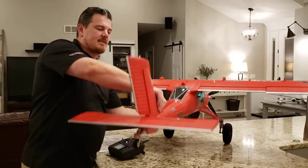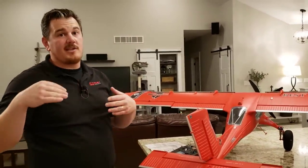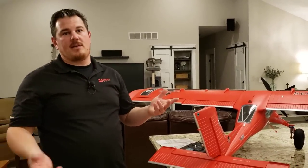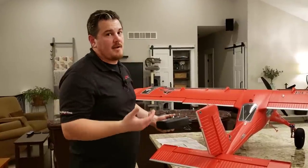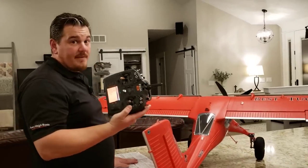Failsafe is something that's important to help you get your plane back to the ground if your transmitter shuts off or browns out. Browning out meaning that it's off for a millisecond or 2 milliseconds or 1 second and then coming back on, because there's a startup period. It takes a couple seconds to do that. So that's what failsafe does.